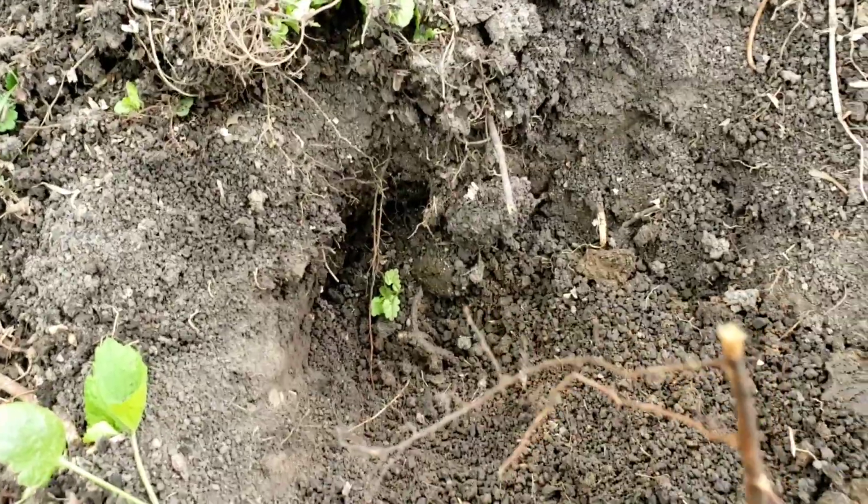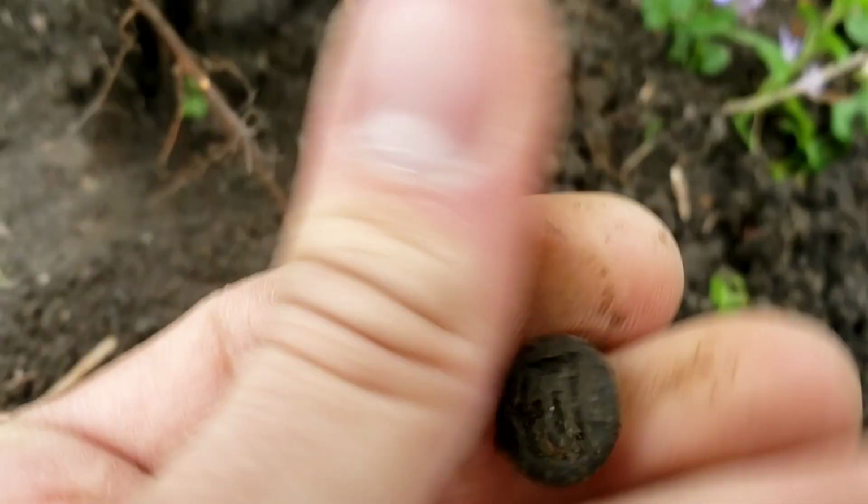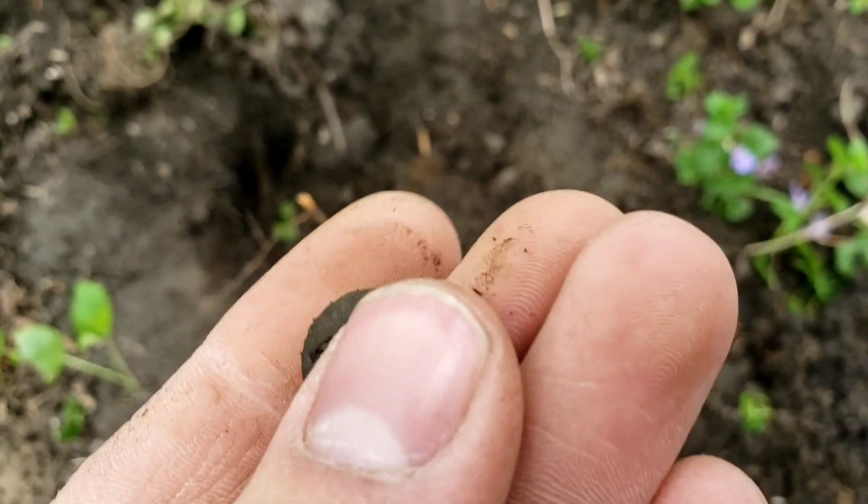So I just went down a little bit deeper for this yard. Tom says he's got a wheat too. And I just pulled up this little bit here, and oh, it's got an R on it.